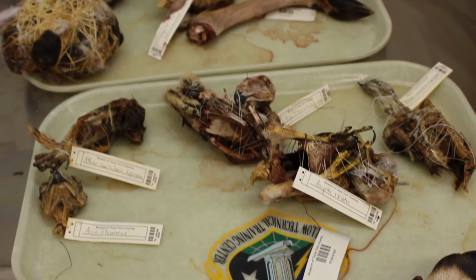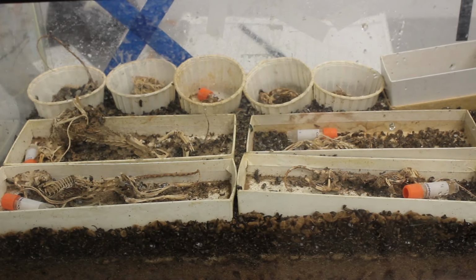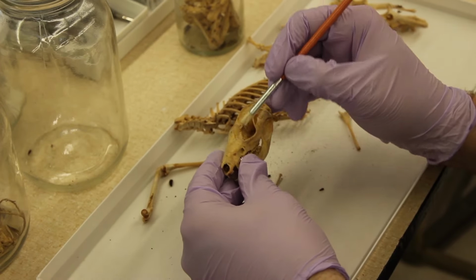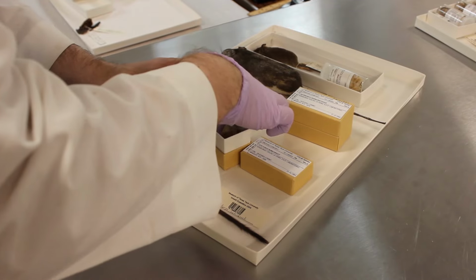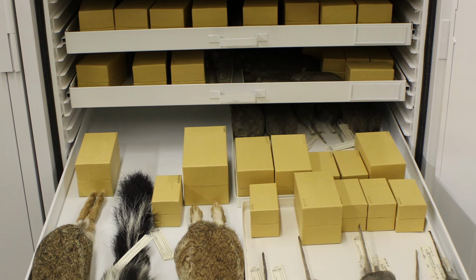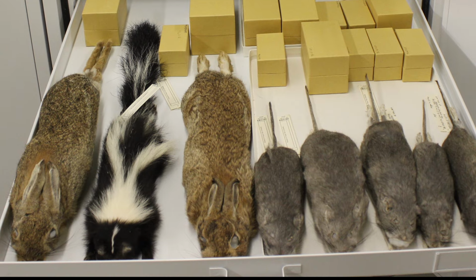Before vertebrate specimens can be incorporated into our collections, the specimen skeleton must first be put through our domestic beetle colony to remove the flesh. Once the flesh is removed, the skeleton is cleaned by hand, placed in an archival container, and matched with the voucher skin. Once identified, the specimen catalog number is applied to every part of the specimen, including the skeleton and skull, and then placed in the collections. The specimens are organized by country, state, and county for ease of use by researchers.